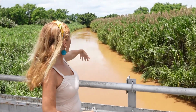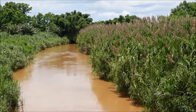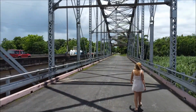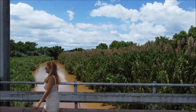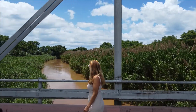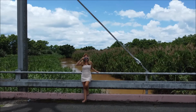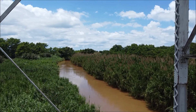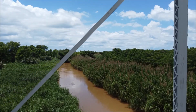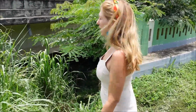Beaches, and these rivers all end up flowing out to the beach beyond. Beaten path. So this will take you underneath the bridge.